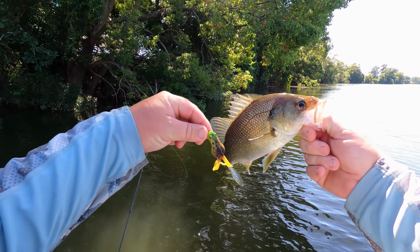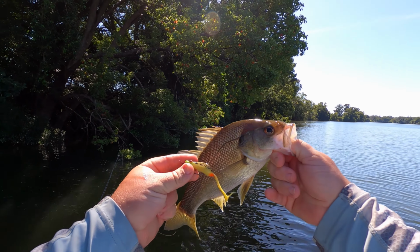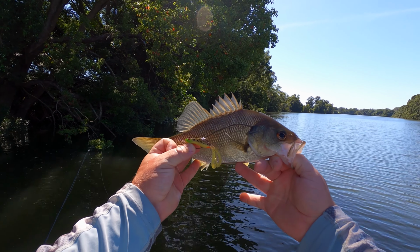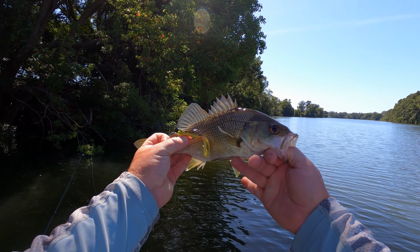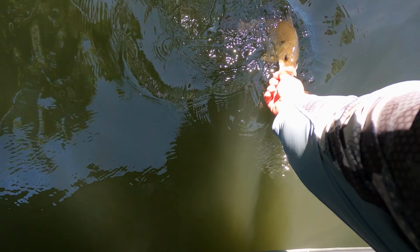Nice little bass on the frog. How good is that? Not big fish, but fun. Definitely changed what we're doing today anyway. All right. See you, mate.